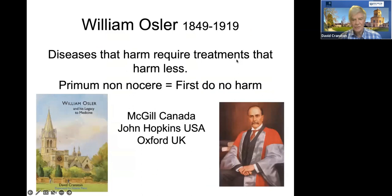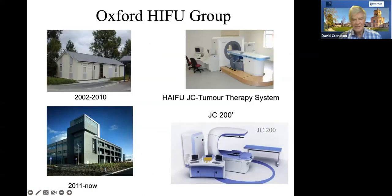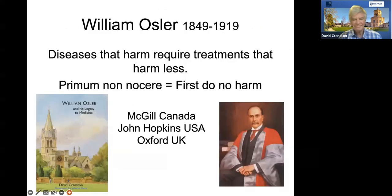the JC200 Chongqing system. And this is what we got CE marked for Europe, and we're using initially for liver and kidney trials. Over the last 10 years, we've been in this unit. Fortunately, this is part of the Churchill Hospital. Unfortunately, it's not the whole HIFU unit, but this is the Cancer Center and Radiology Center, and we have a room here where we have the JC200 machine.